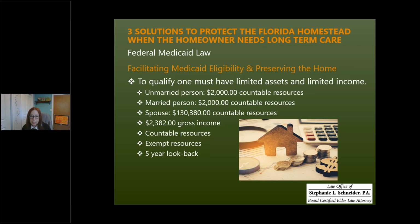So the government, when looking at a person's application, looks at marital status because there are differing amounts of resources that can be kept depending on marital status. If the person applying is unmarried, they're allowed to keep $2,000 of countable resources. And in a minute, I'm going to explain what are countable resources compared to non-countable resources. If the person applying is married, they also are limited to $2,000 of countable resources. However, their spouse, who is not in need of long-term care, is allowed to have a higher sum of $130,380. And the reason for that is there is an expectation that the government honors that the community spouse, the one who's healthy, should be able to maintain the home and have a certain lifestyle.